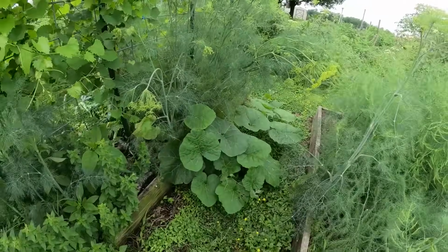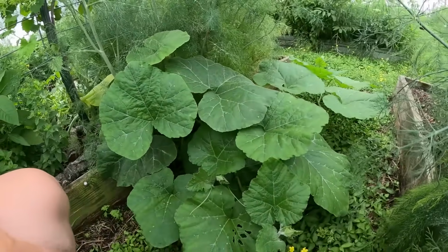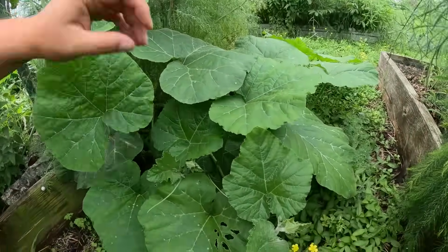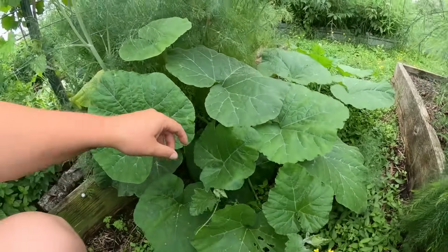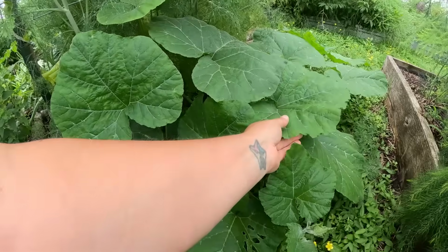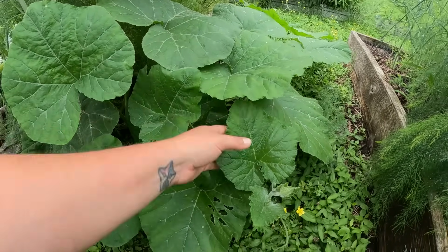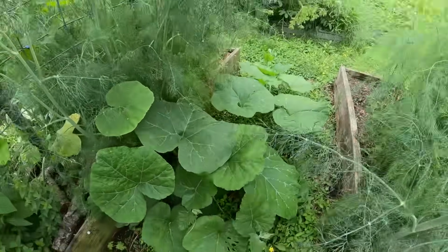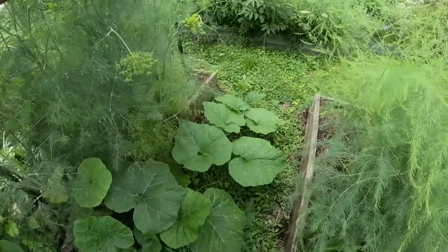Down here I have a volunteer squash, which I've been watching very closely because I do not yet know what type of squash it is. It could be a tromboncino squash. I'm kind of hoping that it is a Dutch fork pie pumpkin. I can't tell right now. It volunteered in the corner of this bed. These leaves are pretty fuzzy, and I don't remember the Dutch fork pie pumpkin leaves being super fuzzy, so this could be a tromboncino. I'm waiting for some flowers to be able to tell, but it's obviously branched out into the walkway here, which is what I had hoped for.